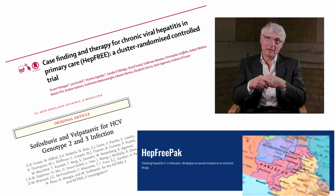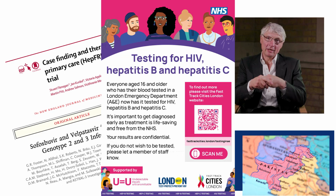And with a grant from the very prestigious Wellcome Trust that most scientists would build a career on, his retirement win was to win a £3 million grant from the Wellcome Trust to take this into Pakistan. And not only that, but now if you turn up to an emergency department, accident and emergency, in a London hospital, unless you opt out, you will be tested for Hep B, Hep C and HIV.